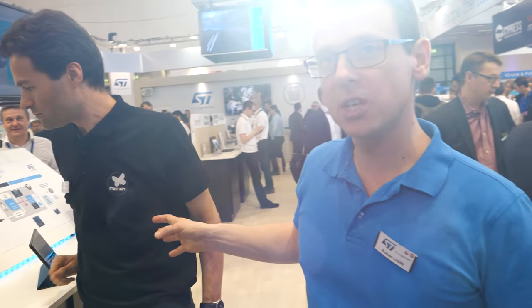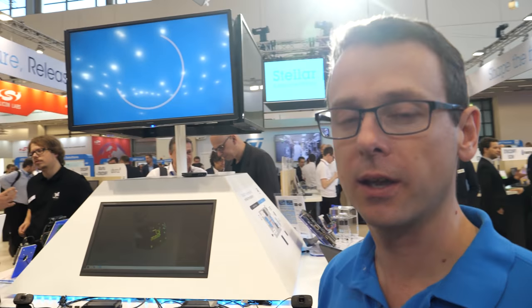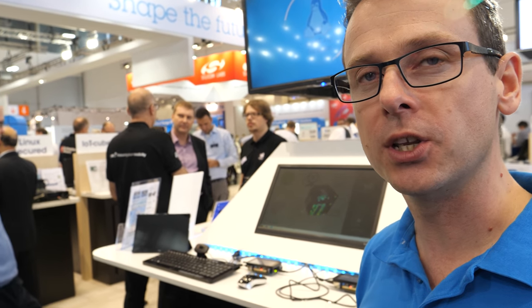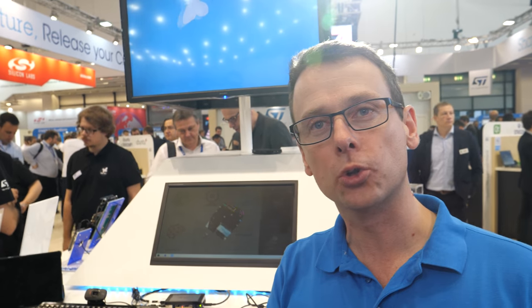So you see, we won't have only this demo. Yeah, we have some additional ones where we demonstrate again the strength points of this architecture. Here we demonstrate the power of the 3D GPU unit inside. Or another demo is the AI engine running on the Cortex-M.